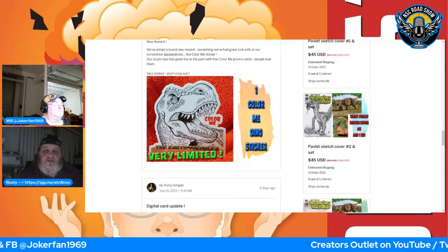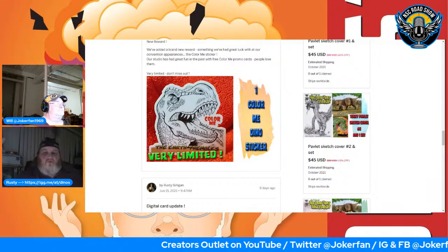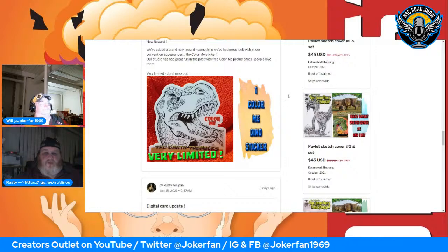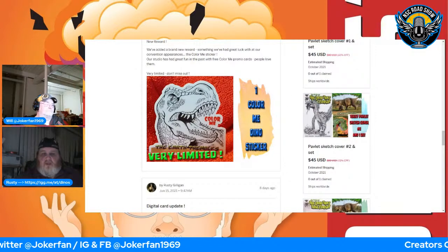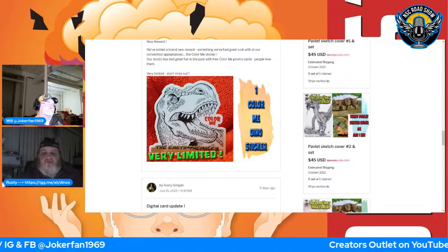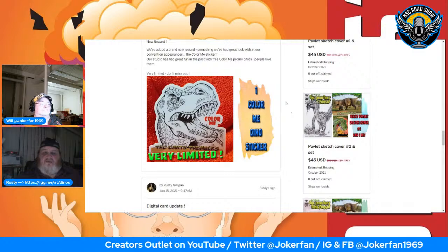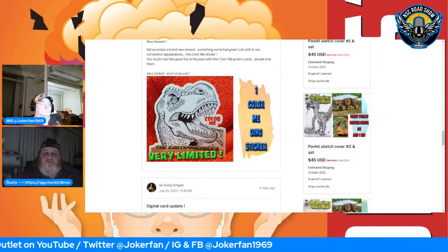This one is sized to where it'll fit into a card page. The playing card will fit in as well when the sketch card is folded over. There's the sketch cover. You can see there's Terry Pavlitt's, one of his sketch covers, opposite that. There's some fantastic stuff coming too. We have some original art that's going to be added soon.